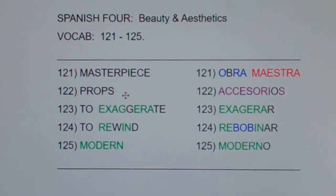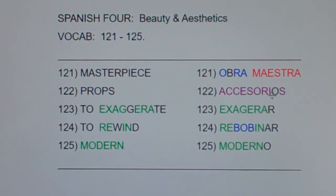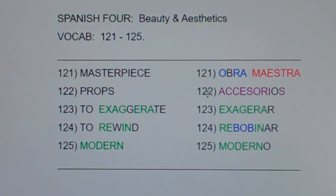Now, props for like a play are accesorios. How are we going to remember that? Well, everybody say accessorize, accessorize. If a girl wants to dress up really nice, she might accessorize. She'll put on earrings and make sure that she has a purse that matches her shoes and all those good things. So accessories are little things that add style or class or impact to an outfit. Well, the things on a stage that make the play even better are accesorios. So girls, when they go out on dates, want to accessorize, and props, like in a play, are accesorios.